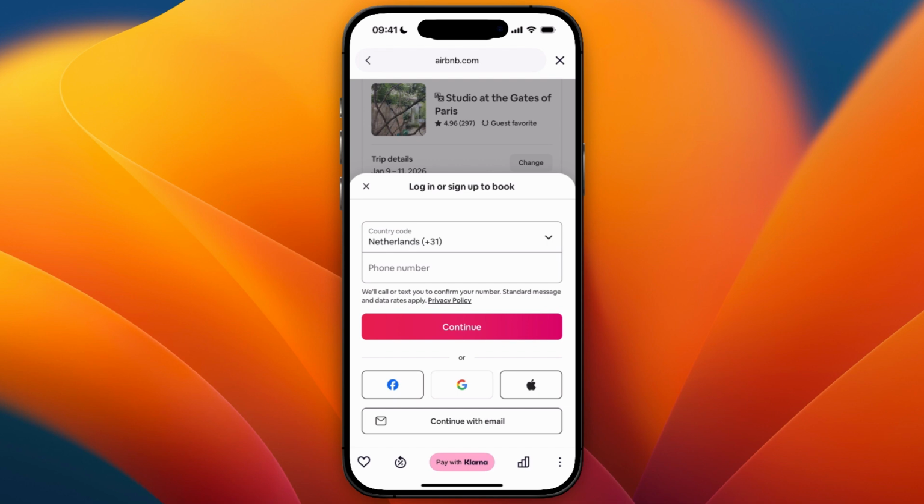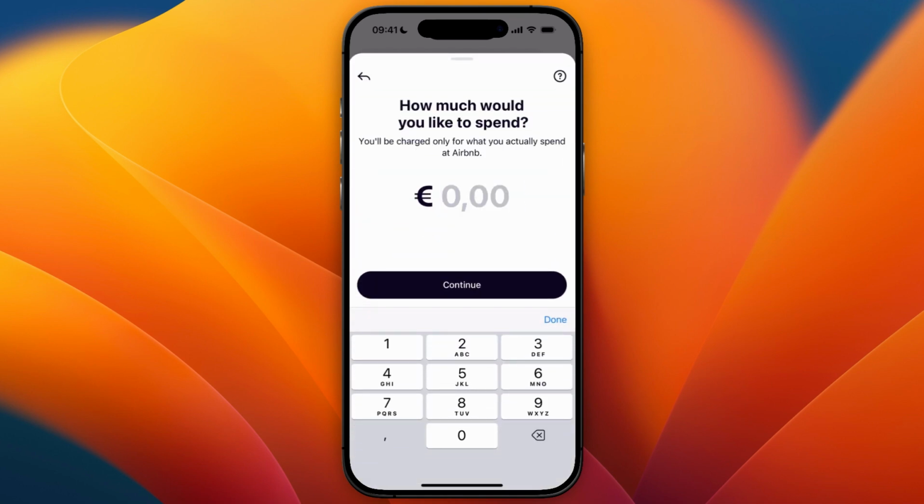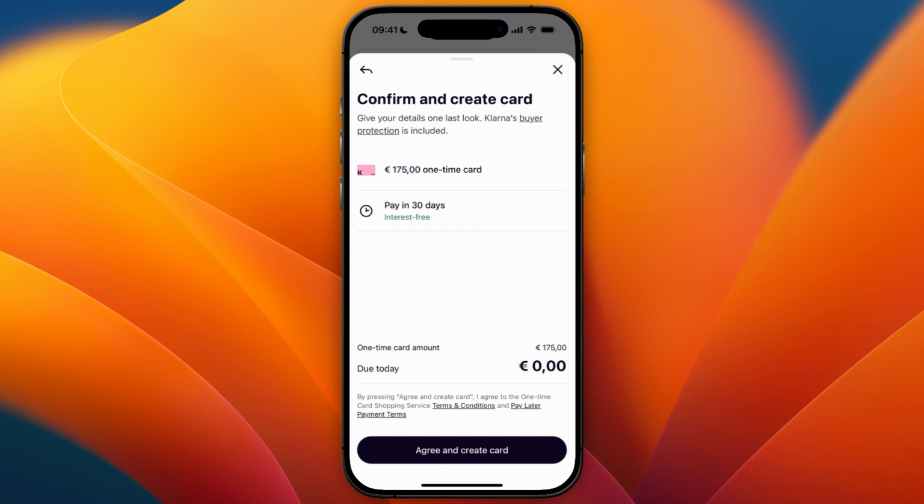If this doesn't show up for you, then the reason that you want to do this through the Klarna app is because now in the bottom you can click pay with Klarna and you can see they say create a one-time card and use it at the merchant's checkout. So click on create one-time card. Now choose how much you are spending at Airbnb and that can then be added to this card. Then click continue. Then it will create the one-time card for you, and from there you can now click on agree and create card, and you can pay in 30 days interest-free doing this.